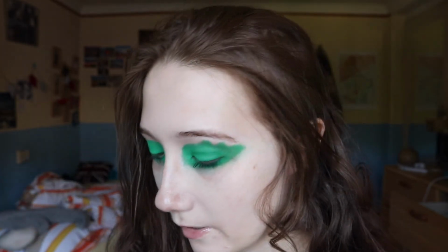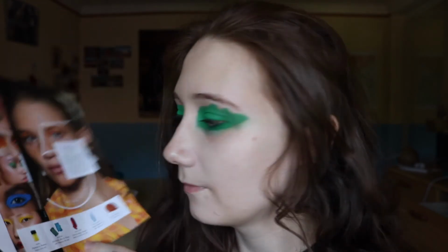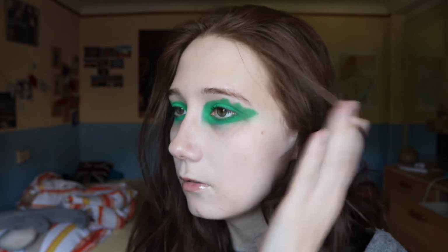Okay, so that was it. I don't know if I really recreated the look. I kind of did. It's definitely a bit more messy. I hope you enjoyed this. Let me know what you think. Would you actually wear this out? Now that I look at it, if it wasn't for those spikes or whatever you call them, maybe I would wear it out. I'm still green over here. Can you tell? Jesus, I just covered it up.